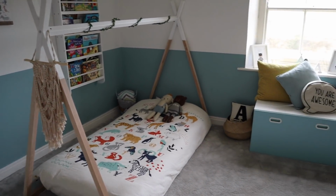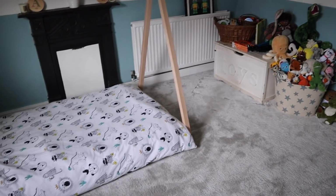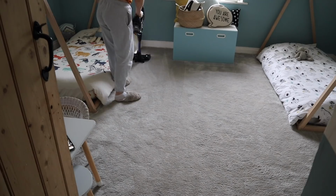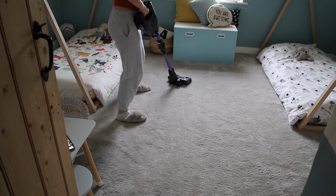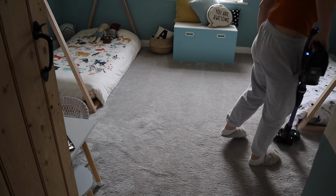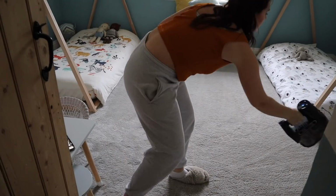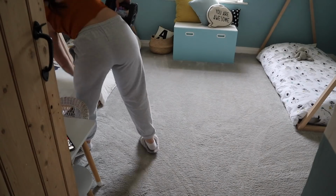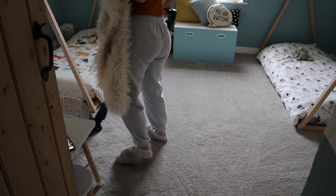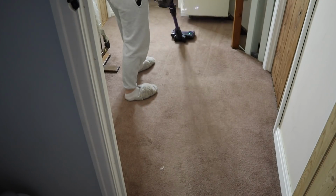It's finally looking lovely and clean and tidy again. I'm just going to go around with the Hoover now and make sure that there's no mess on the floor. As usual, I love carpet lines in this room. It always shows up really good. Then I'm just going to give our hallway a vac before I move on to the bathroom.